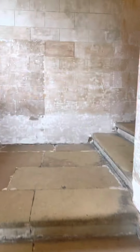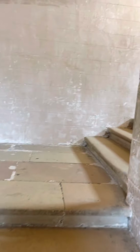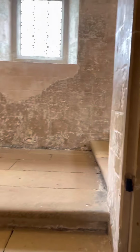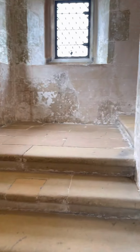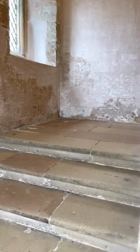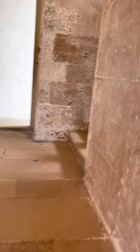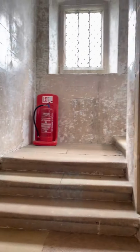So basically up towards what they call the lantern. That's basically the highest point that we're allowed to go. Not currently allowed out onto the roof. They're quoting safety issues. And you can tell I'm not very fit for this job. So obviously that would be the way up to the roof. We're going this way.